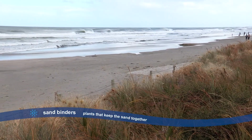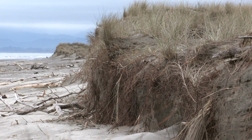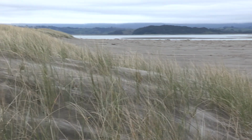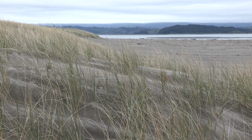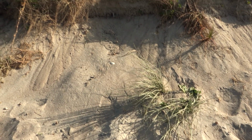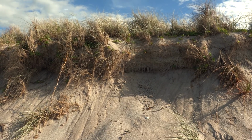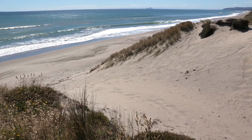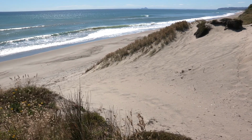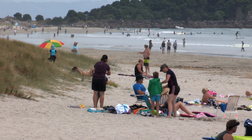Ai, ka pai. Having them there means less sand is taken away by erosion and more sand can build up the dune by accretion. But sometimes, because of other things that are happening, these natural processes can't happen and the dunes can't easily rebuild. What do you think affects those natural rebuilding processes the most? He tangata? Yes, people. Can you think of any examples?